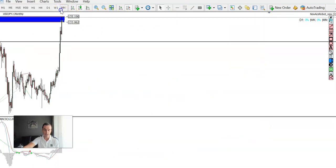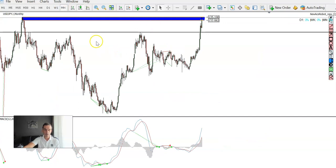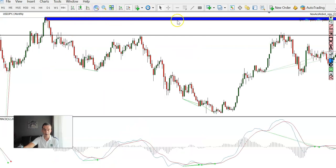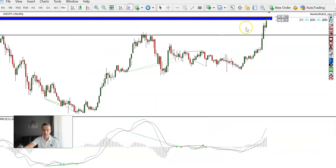If we look at the monthly, the first easy target for this, I think once it starts to go down, is this area here, the line in the sand, which is the 125. Go 125 to 124. It's this area here. Next area below that, we're going to be looking for an area where price took off from before, and it is this area here.